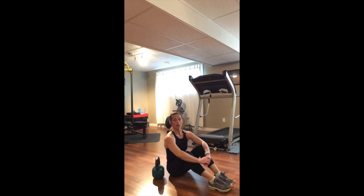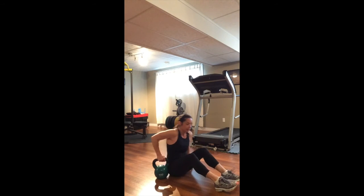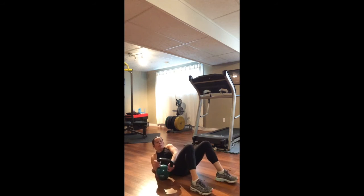So when you're doing your kettlebell press, your hip press, we also want to make sure that we don't overextend our hips. So being careful that our hips aren't actually going beyond parallel with our knees when we're in the extended position. Again, you're going to make sure that you keep your core nice and tight throughout. So getting ready for that second set.